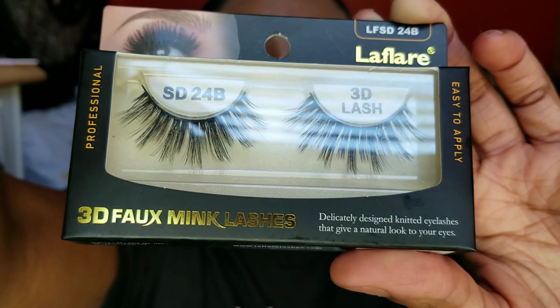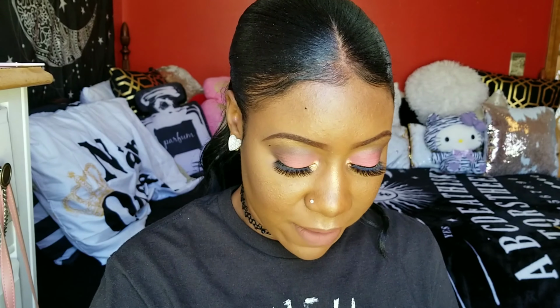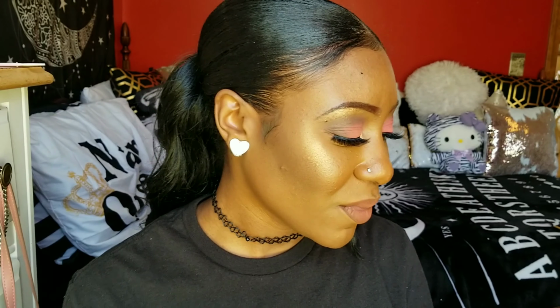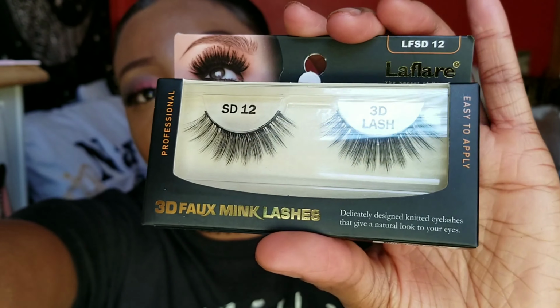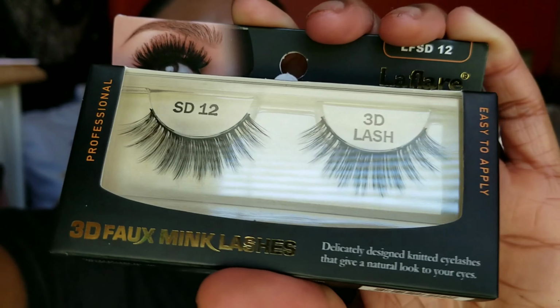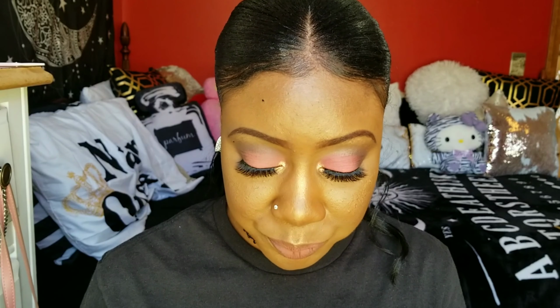I like those. Like, the beauty supply store has some really good lashes. And then the next pair that I got is from La Flair. And this is in the number SD12. And these are a little bit more calm than the first ones that I showed you all. Like, the first ones that I showed you guys, I will wear those without any eyeshadow because I think those are very bold. And then these are just, you know, everyday lashes. They could go with any type of look. But yeah, so that's everything that I got from the beauty supply store.